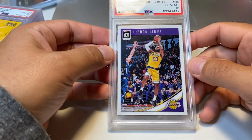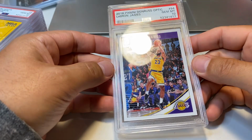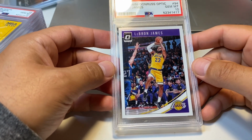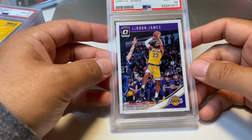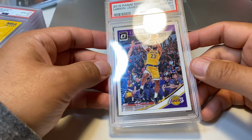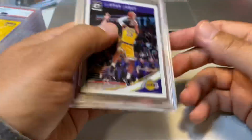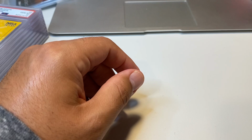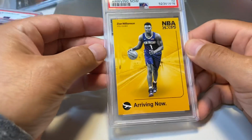Once upon a time, base LeBron cards with the Lakers were going for big money, so you had to send them all in. That has changed quite a bit. This base Bron gem is probably not worth much, but it got a 10, so glad I sent it in. Anything you send in at the $12 level that gets a 10 is a win, even if it's only worth like $15. I think that's worth a little bit more than that, but here is a very nice card.